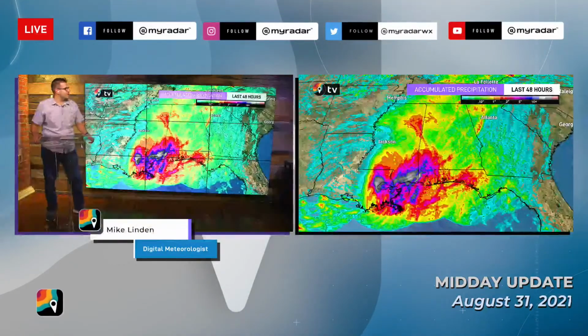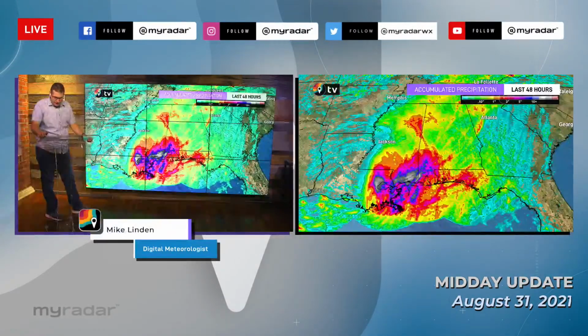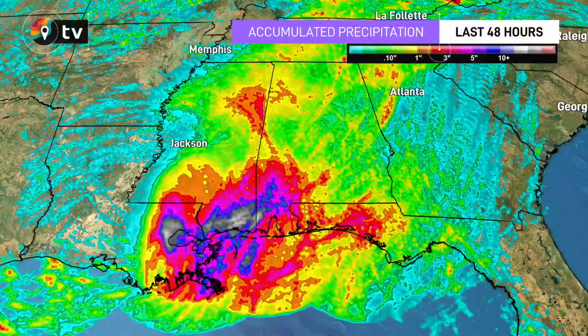All right, so let's jump over and take a look at some more graphics that I have prepared for you as we round things out. Now, one thing I want to show you here, one thing that meteorologist Matt Capucci touched on was the rainfall amounts that are working their way northward into the mid-Atlantic. This is a look at the last 48 hours.